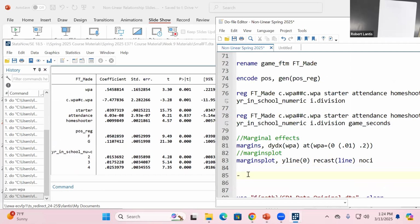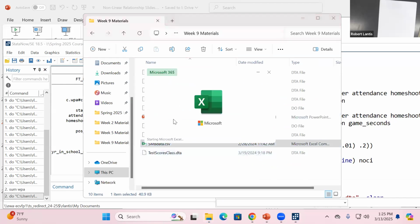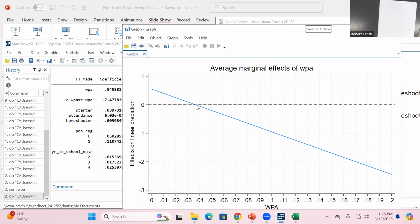So we had what? 0.54, so negative 0.5458814 divided by 2 times the coefficient on the squared term, which was 7.477836, right? This should give me my turning point. If I put this into a calculator or cheat real fast, put this into Excel, it should give me my turning point value, which visually we can see looks like it's going to be right around 0.04.